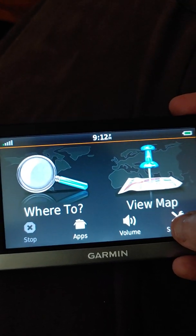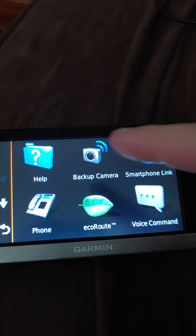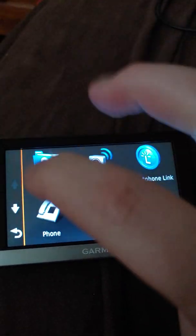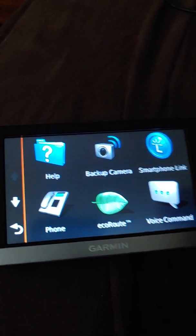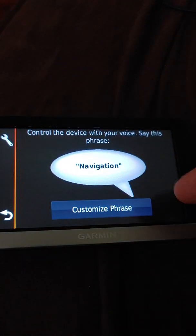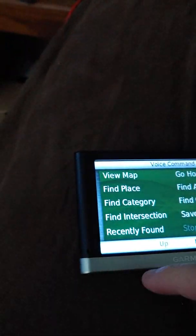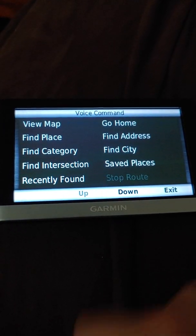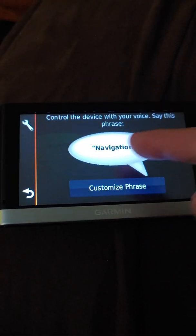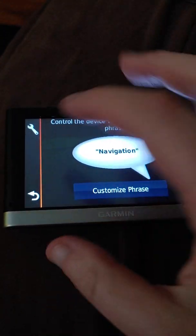So basically you have some apps in here, not very many. You can hook up a backup camera. There's a traffic cable or something you can get to get live traffic. But you can actually do voice commands, like navigation. See? It's pretty nice. That's why I like it. You can change it to say whatever you want. You can say poop, and it'll open up everything poop. So I mean, custom phrases is cool.